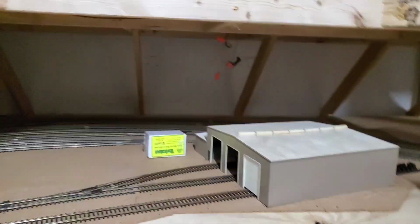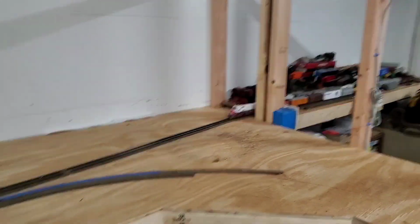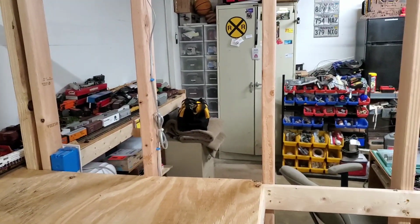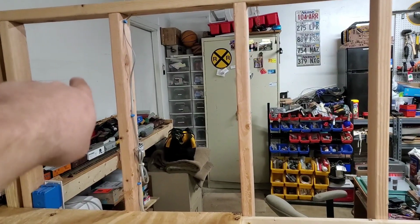So, but this is mainly all, it was a big undertaking. We did work on something else with the lighting too. There was a light switch on the other side of the door.